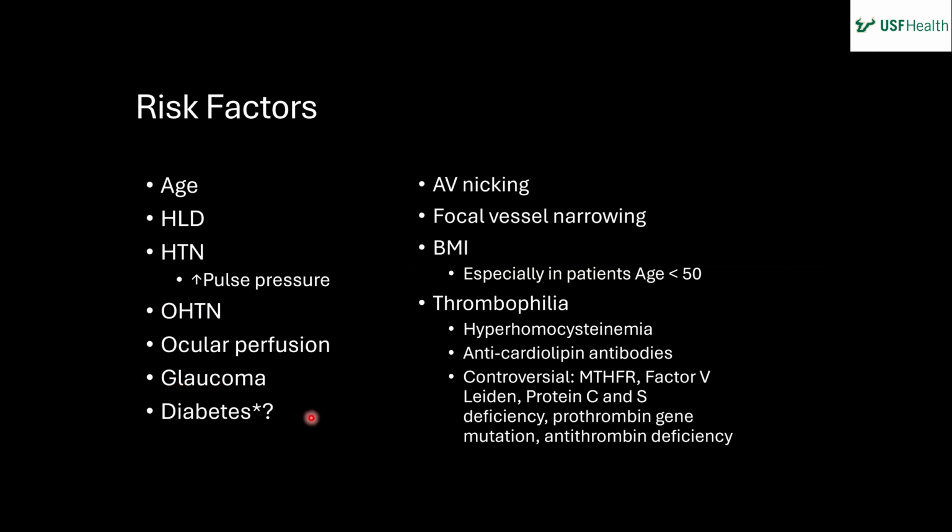There's, I guess, some question about whether or not diabetes is a risk factor. I know there's an ophtho questions about this. AV nicking, which may be related to the pathophysiology, blood vessel narrowing, elevated BMI, and then hypercoagulability risk factors. Specifically, hyperhomocystinemia and anti-cardiolipin antibodies have been well studied and demonstrated to be strong risk factors. These other hypercoagulation risk factors don't have the strongest evidence, but theoretically would contribute to increased risk.